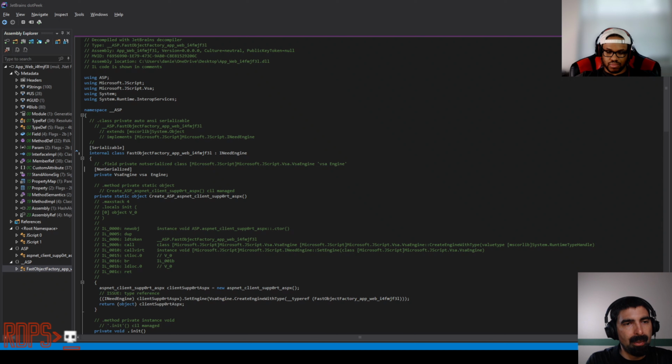What we see is this creates a new client support ASPX object. This new one is quite simply an ASP.NET client support ASPX, which means it's what's responsible for calling this. So this puppy is the driver for the whole thing. This is the one that's responsible for loading everything that needs to be loaded, excluding the libraries, which were already loaded by the JavaScript. It is what's responsible for loading the main application, the main backdoor.